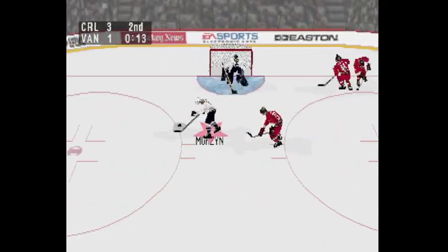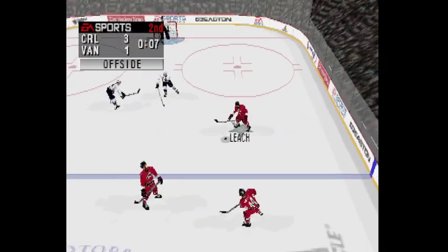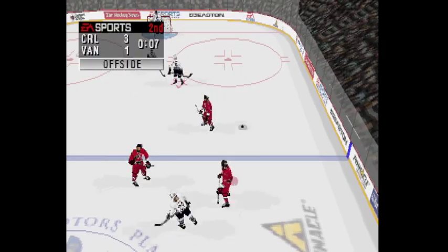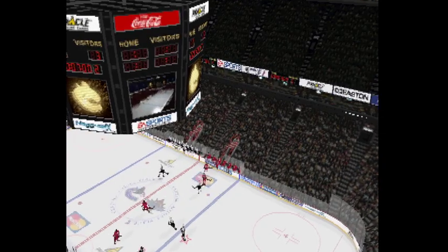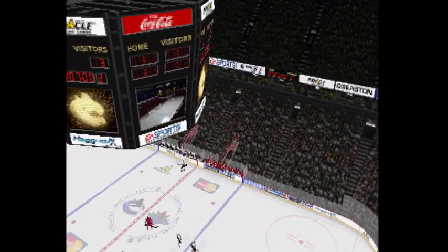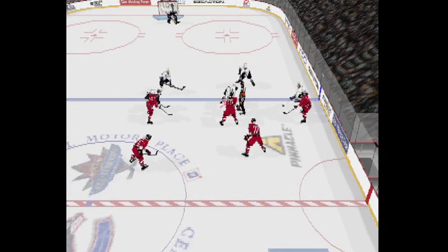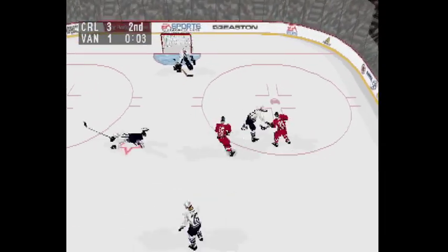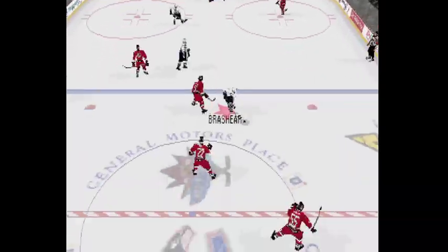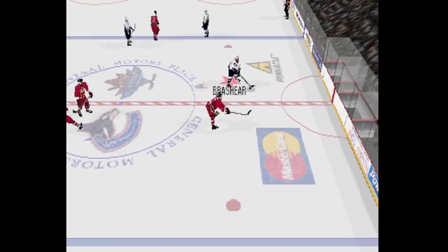Leach over to the point. Shot stones him. Merzen passes ahead. Brown moves it ahead. Carolina was offside. Vancouver won the draw. Sillinger, short pass. And that's the end of the second period.